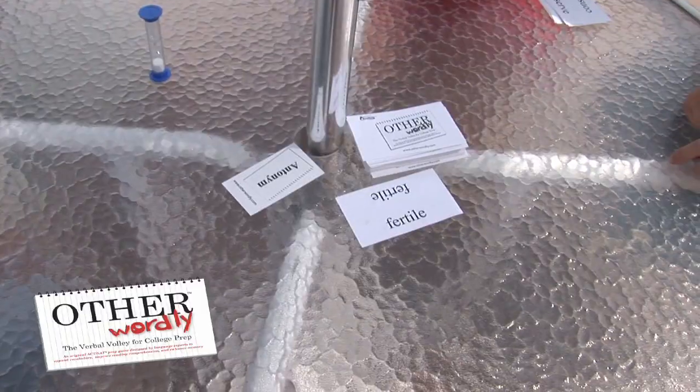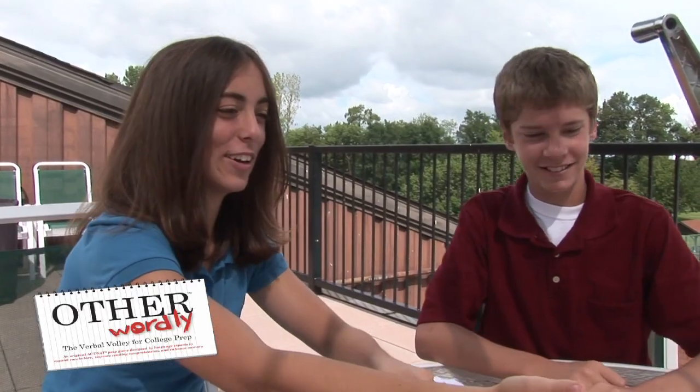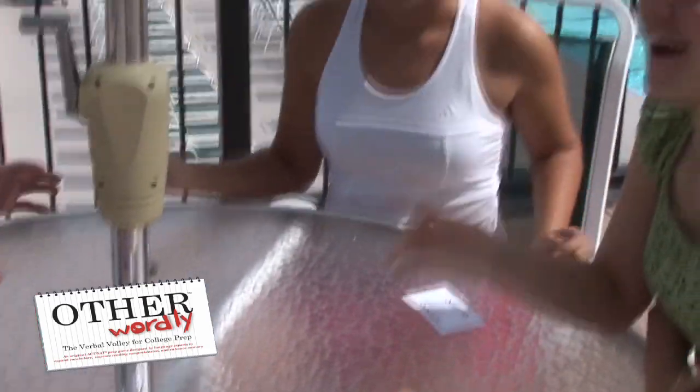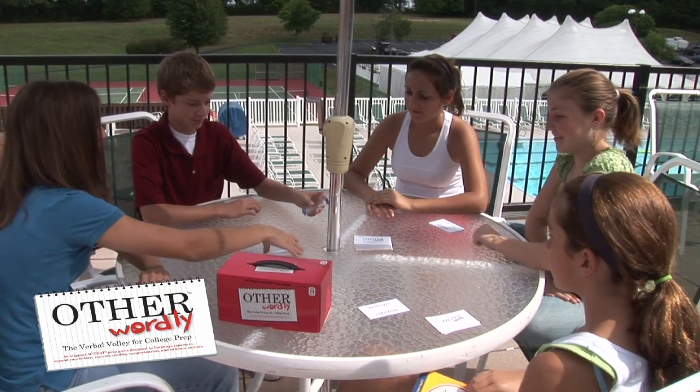Otherwordly is unique among SAT and ACT vocabulary study aids because it is a socially interactive card game. Seeing facial expressions, hearing excited voices, and being motivated by friendly competition are social, emotional experiences which assist children in remembering new words. By developing connections between multiple words, Otherwordly helps people to recall them.